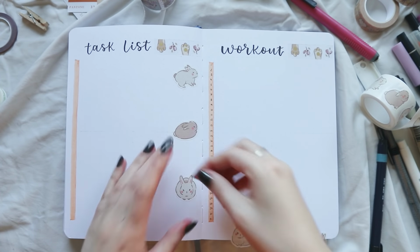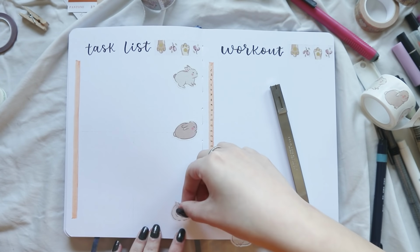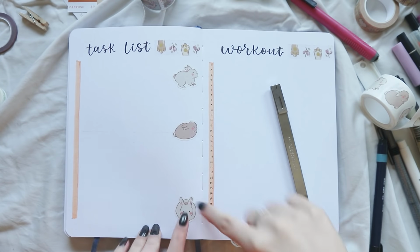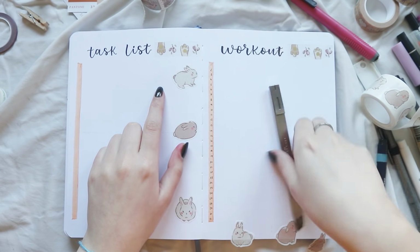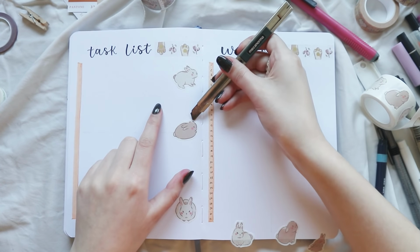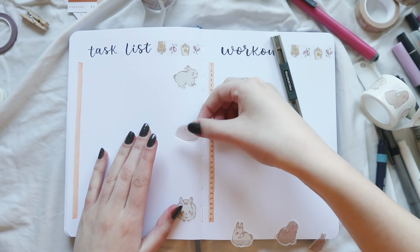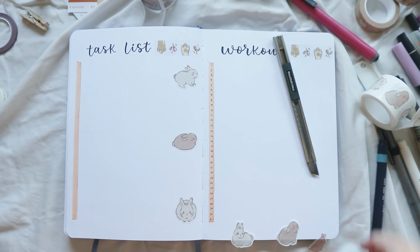That doesn't look that straight, so let me fix this. I'm gonna put one here, meeting the bottom line. That one is going to be there because it looks better. This one's going to be more over here. Yeah, I think that looks better.